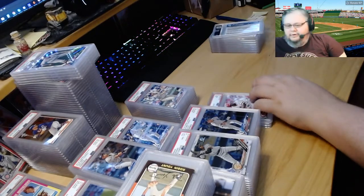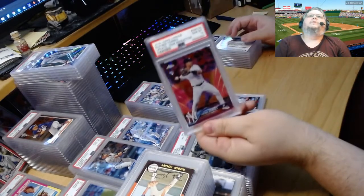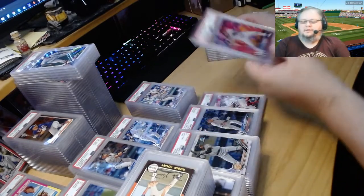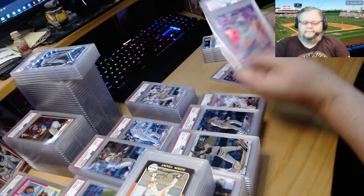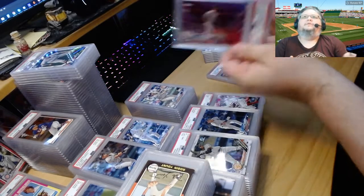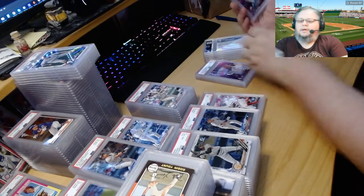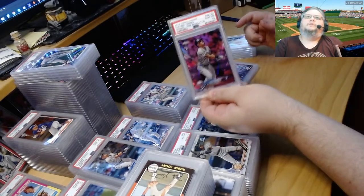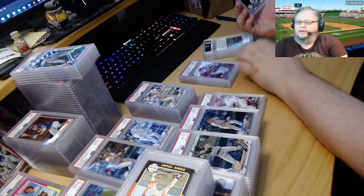Let's go to my personal stack. There we go. I have a pink refractor and 10. Yeah, got a 9 on the second one. Got a 10 on this one. And a 10 on this one. These are all ones I pulled out of packs. I did a lot of pack buying back then.